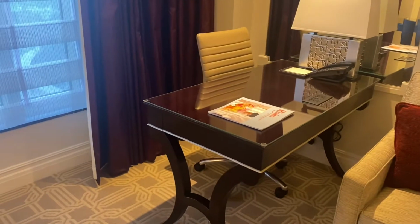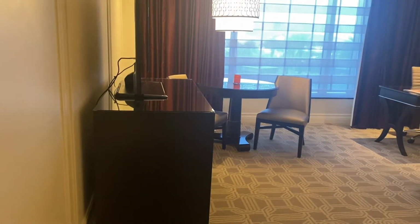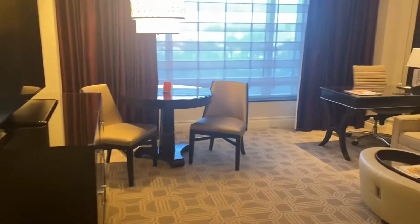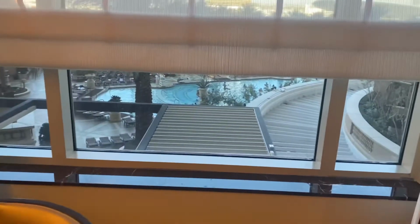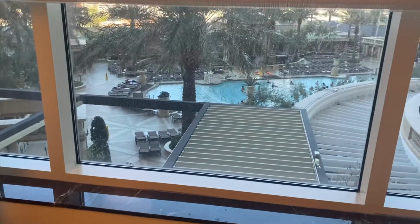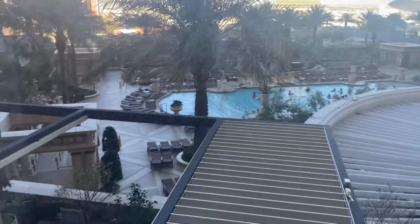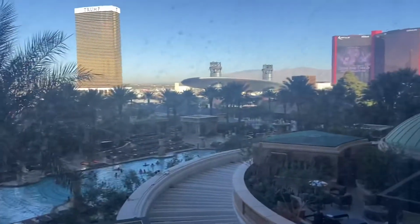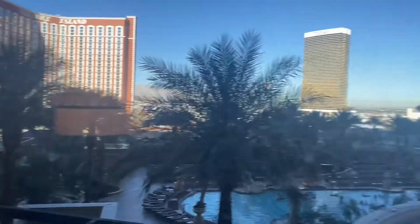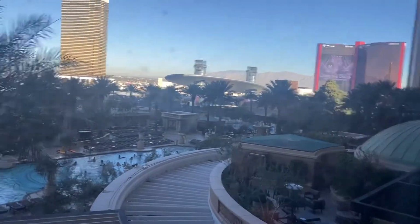Little table there. And this area. Let me back up, turn you around. Little remote here for the blinds. Let's open this up for you. Got a nice little view here. But yeah, nice pool. Looks like they're out there doing a little workout. But yeah, super cute. View of the strip there. Love. So yeah, I'ma jump in the shower and get my day started.